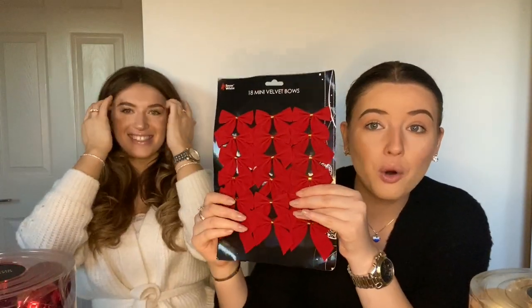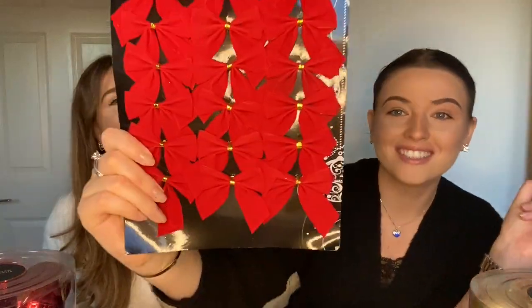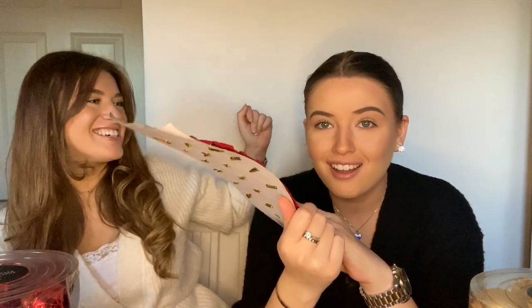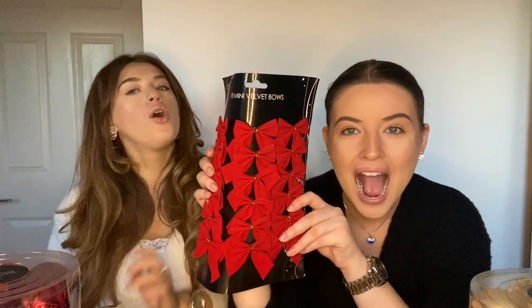And I think the last thing, right? Yeah. You have to show this one. So guys, we got some very little mini red bows. How cute are these? With the gold also. And a very nice material. I don't know the word, material. You are making the same mistakes as me. Anyway, it's very velvety. They look very posh, expensive, Christmassy ones. So, yeah. Then the only thing we're lacking right now is Santa.